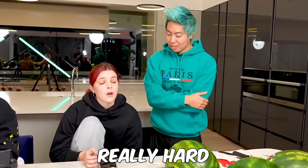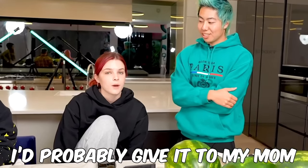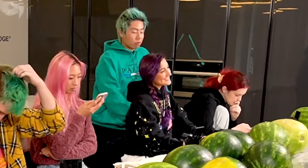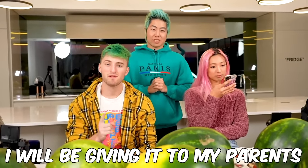Mackenzie, any thoughts about sculpting with watermelon? I feel like it's gonna be really hard. And do you know who in your family you'd give the money to? I'd probably give it to my mom. Who are you gonna give your winnings to? I wanna give my winnings to one of my brothers. I'm going to give it to my dad. I will be giving it to my parents. My mom. Lots of parents and brothers.